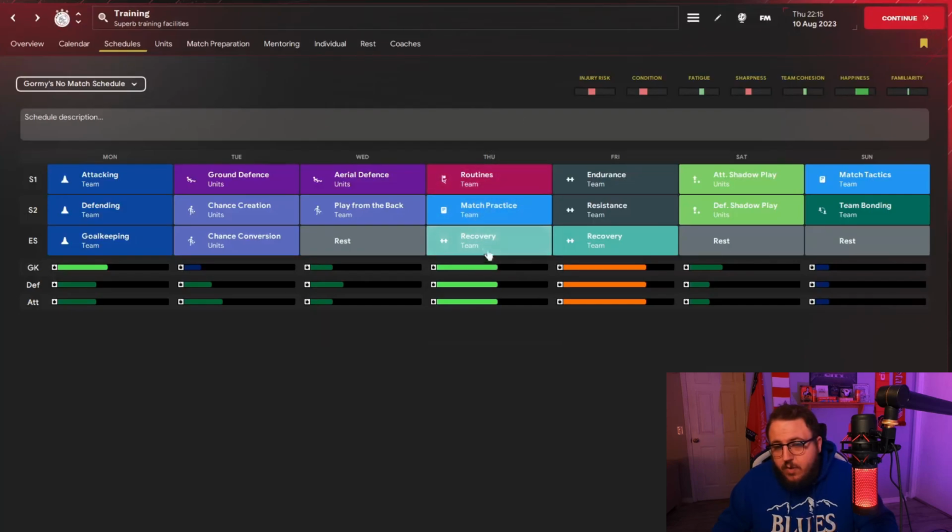We want to make sure we're throwing that recovery in there because that match practice is going to be quite a bit. Then that next day, it's going to be endurance, resistance, recovery. Once again, going to be quite a bit that day. Then you have attacking shadow play and defensive shadow play.